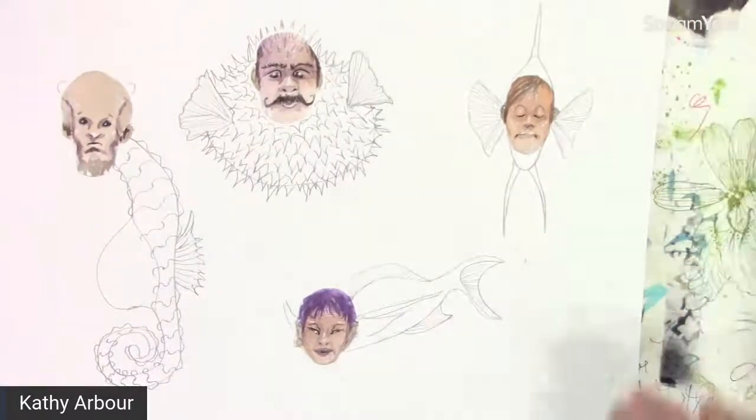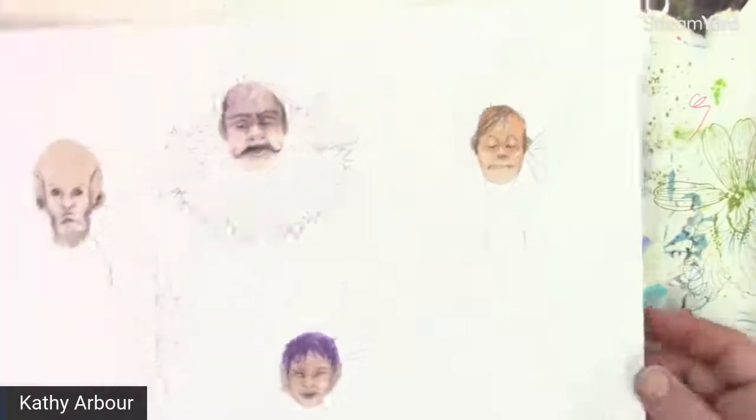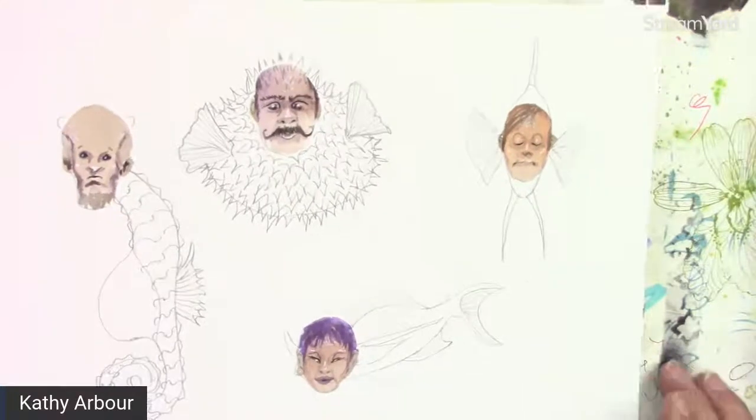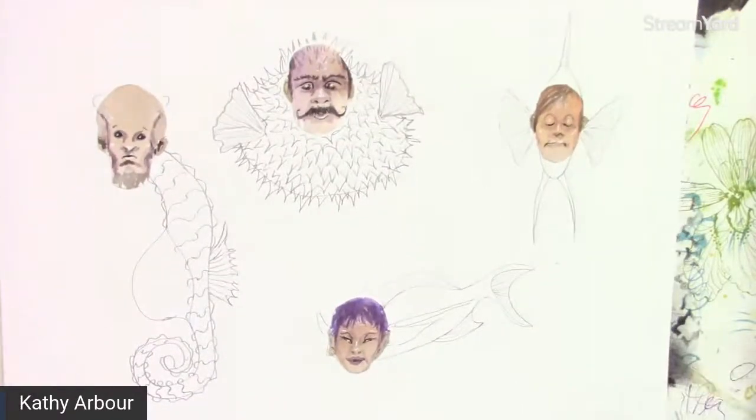So there's 4. So now this is Bristol paper, so I could use pretty well any kind of media. So what do you think we should use? Any suggestions? Paint or colored pencil? I have watercolor. I do have some markers, but not a lot. Thanks, Kim.